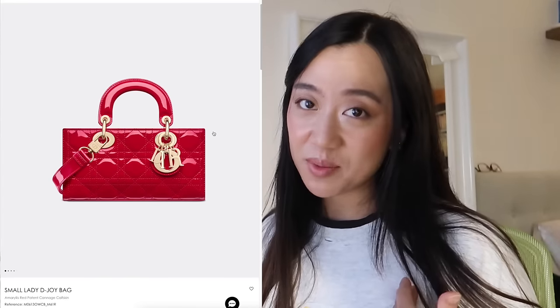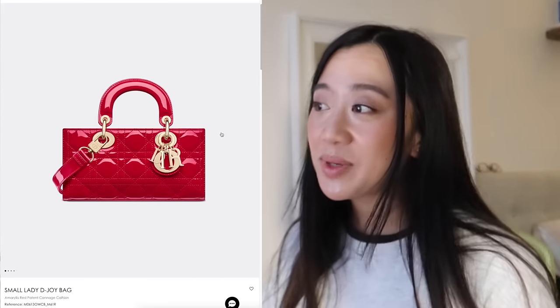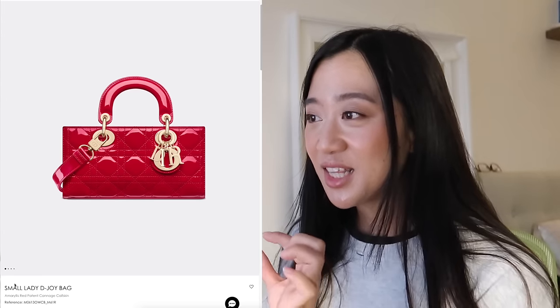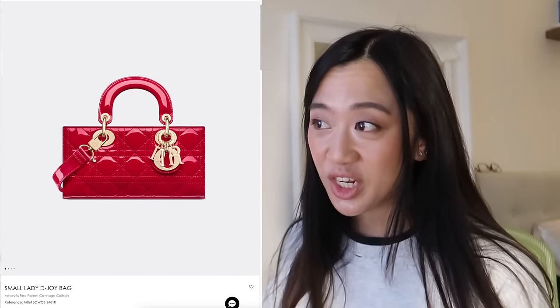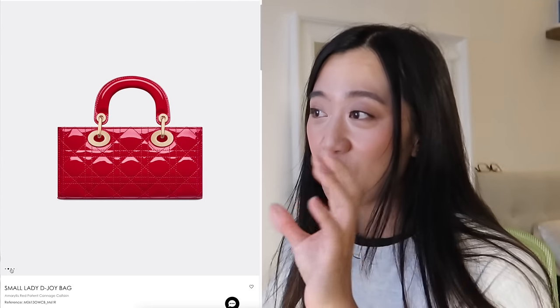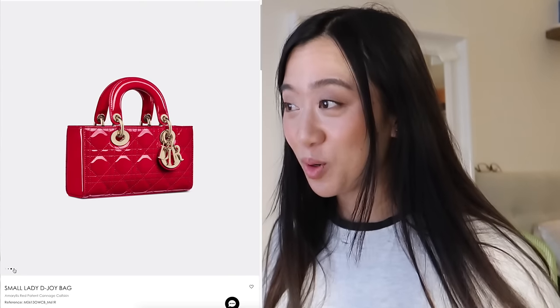And you guys know me, I always have to mention new colors. I believe this is a new shade, somebody correct me, because cherry red is a permanent color from Dior, but I think this amaryllis red is a little bit brighter. Imagine cherry red mixed with magenta. That's kind of what it's giving, and I really, really like this. I like the more pink undertone. I think it would just pop better with my skin tone personally.